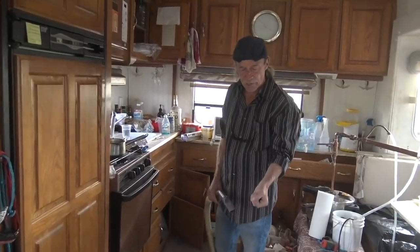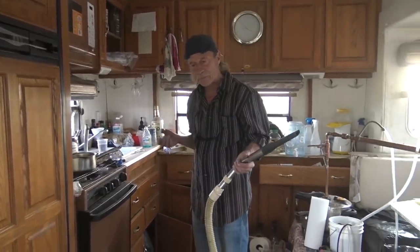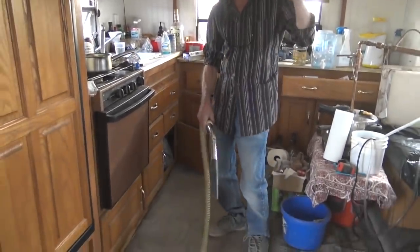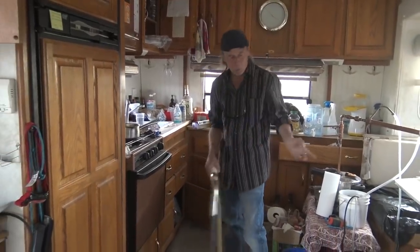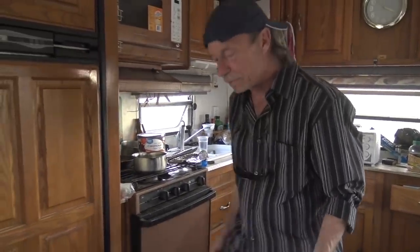So when you're vacuuming, even with the best filters on it, you're going to get finer dust coming out of the bag. The whole vacuum is outside the rig, so you're just picking up dust. It's not blowing back in at you. And then you don't have the cords to worry about, it never gets tangled on anything, and it's real easy to use. So then I just put it down when I'm done vacuuming.